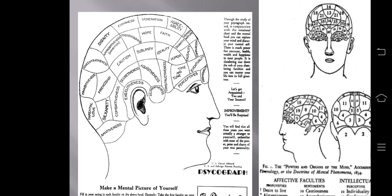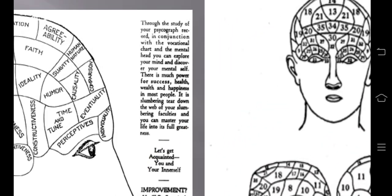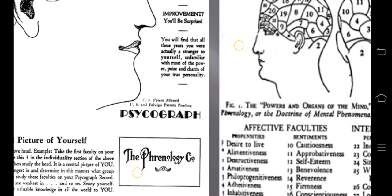This is a psychograph. Through the study of your psychograph record in conjunction with the vocational chart and the mental head, you can explore your mind and discover your mental self. There is much power for success, health, wealth and happiness in more people. This is slumbering. Tear down the world web of your faculties, and you can master your life into its full greatness. Let's get acquainted, you and your brain.